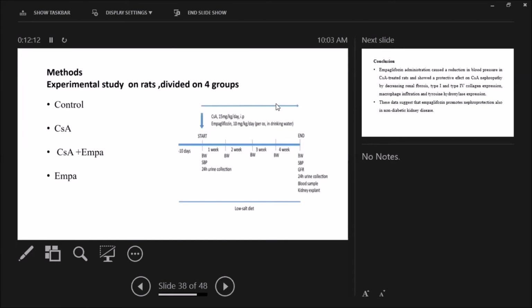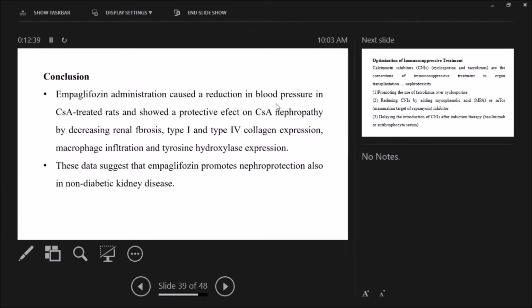This study was done on rats, divided into groups: a control group receiving placebo, another receiving cyclosporine by intraperitoneal injection at 15 milligram per day, another receiving empagliflozin, and another receiving cyclosporine plus empagliflozin. After 1 month of follow-up, following body weight, systolic blood pressure, and 24-hour urinary collection, empagliflozin administration caused a reduction in blood pressure in the cyclosporine group, showing a protective effect on cyclosporine nephropathy through decreasing fibrosis and collagen type 1 and 4 deposition or expression. The data suggest that empagliflozin promotes nephroprotection also in non-diabetic kidney disease.